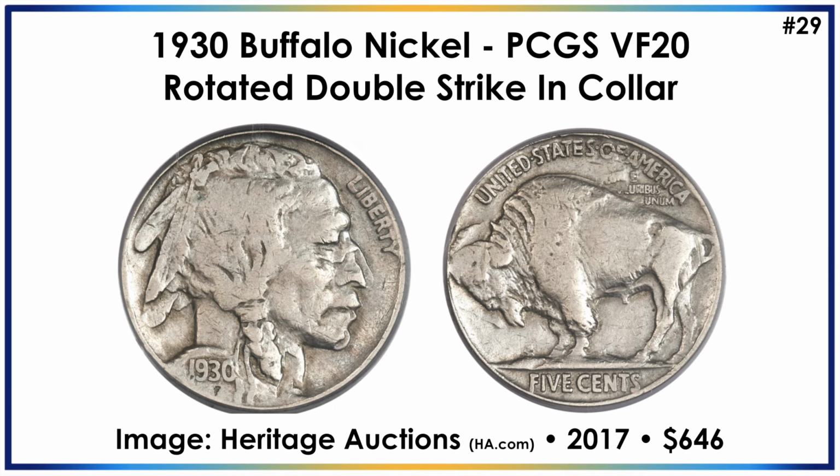Good reminder that, as you look at any coin, you want to keep an eye out to see if there's something special about it. And in this case, that's a $600+ find.